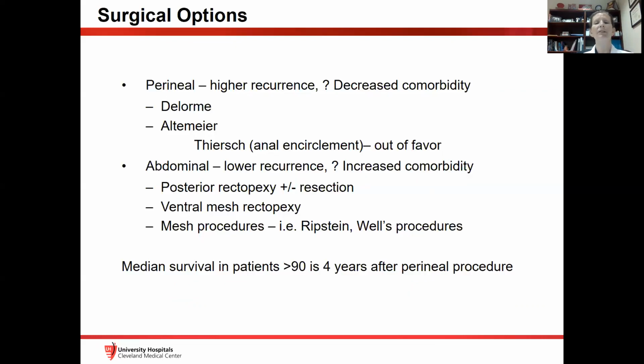So surgical options for run-of-the-mill non-emergent prolapse are grouped into two groups, perineal and abdominal. The perineal options are thought to have a higher recurrence rate, but decreased comorbidity as they can be performed with spinal. That includes the Delorme, which is a mucosectomy with muscular plication, or an Altemeier, which is a perineal proctosigmoidectomy. A third procedure, the anal encirclement or Thiersch procedure, is largely out of favor and does not work.